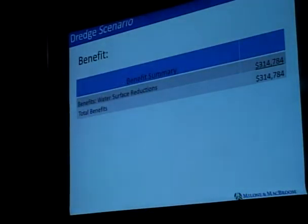Now we look at the dredge scenario and we look at the benefits. So there's no home relocation here. So no homes are benefiting from being moved out of the floodplain, but we do have some reduction of flooding from having lowered those water surface elevations. And the total benefits, $314,000 over that 50-year period.